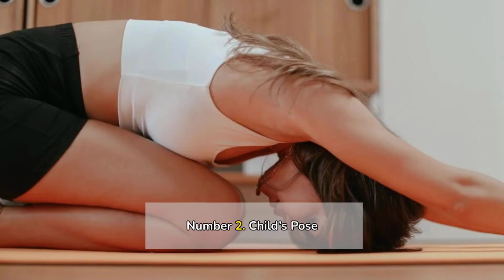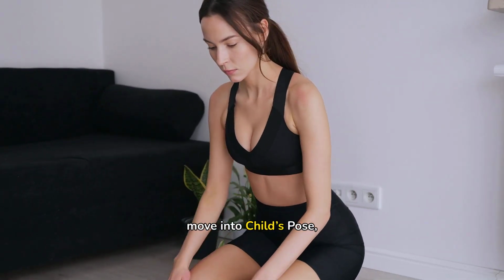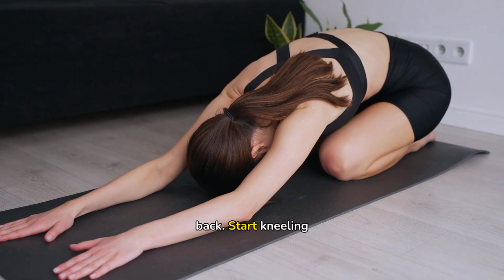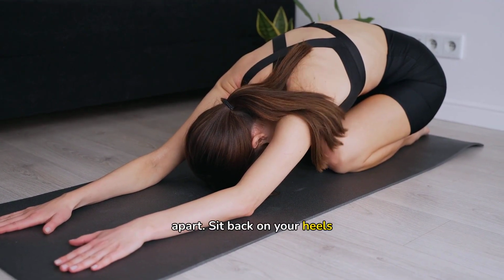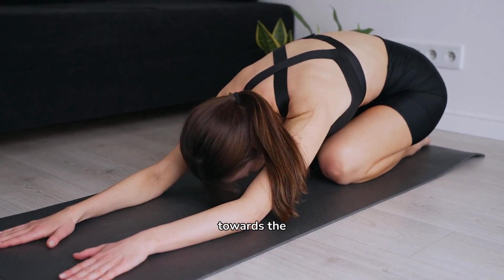Number 2. Child's pose. After the cat-cow, let's move into child's pose, a super relaxing stretch that feels amazing for your hips, thighs, and lower back. Start kneeling on the floor with your big toes touching and your knees about hip-width apart. Sit back on your heels and stretch your arms out in front of you, lowering your chest towards the floor.